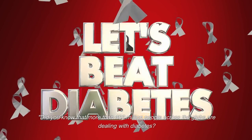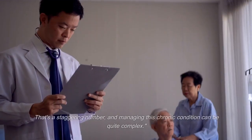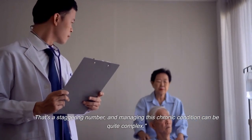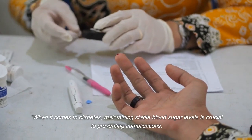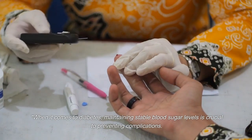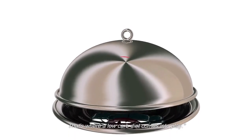Did you know that more than 400 million people across the globe are dealing with diabetes? That's a staggering number, and managing this chronic condition can be quite complex. When it comes to diabetes, maintaining stable blood sugar levels is crucial to preventing complications. That's where a low-carb diet comes into play.